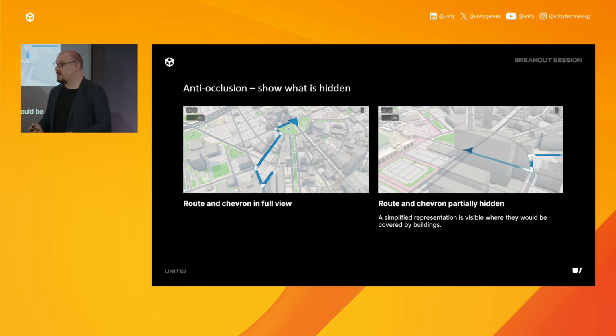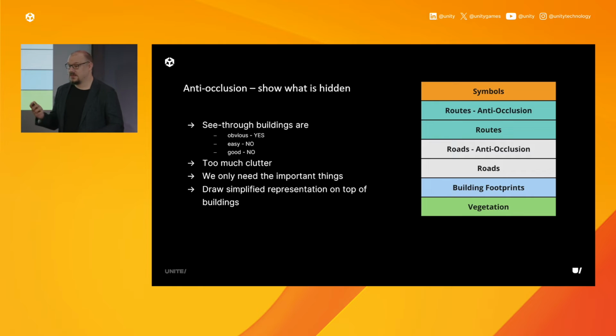Another challenge. This might seem simple, showing things that are obscured by other things, something that we call anti-occlusion. In the demo that Rock showed before, you might have noticed the buildings were going see-through, kind of popping in and out. This might seem like the obvious solution, but it didn't quite fit our needs. We needed to show only the most important bits, the most relevant elements for navigation through buildings. And so the way we approach this is, for each of those elements that needs to be visible through buildings, we added a dedicated layer that uses the same data, but shows a simplified version. This is how it appears as if the elements drawn on top of buildings are still behind them.